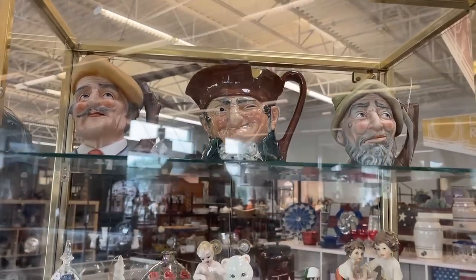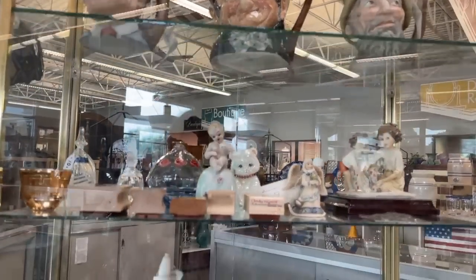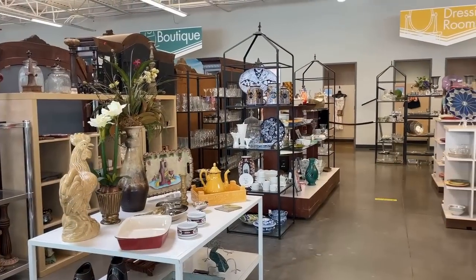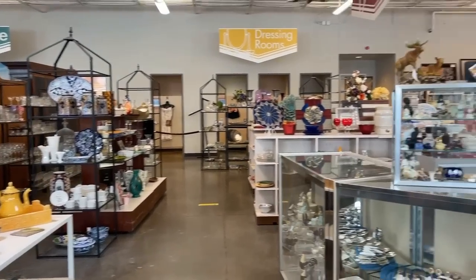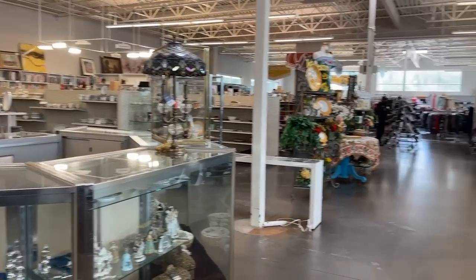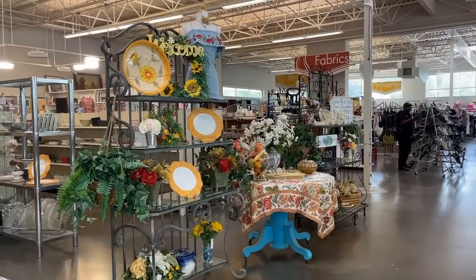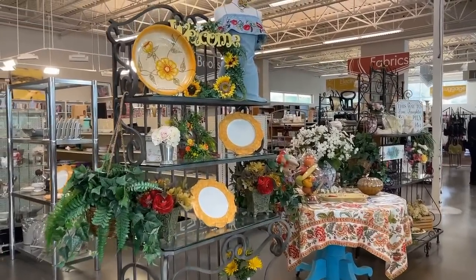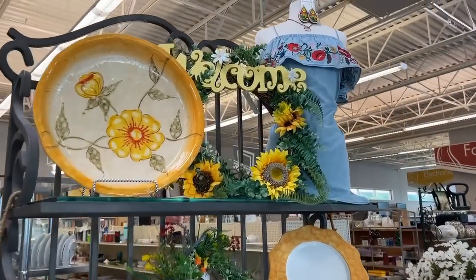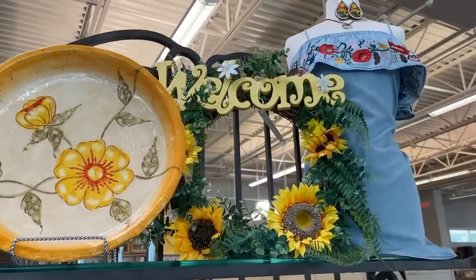The Toby jugs. Lots of collectibles here, you'll notice. It's always worth looking in this case. You might find some small pieces that you want to add to your collection. Here's an overview of the center housewares section of the store. Absolutely love it. And of course, it's a sunny, warm welcome here. They do such a good job with their displays.